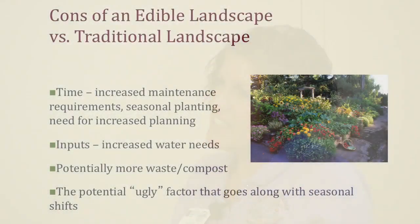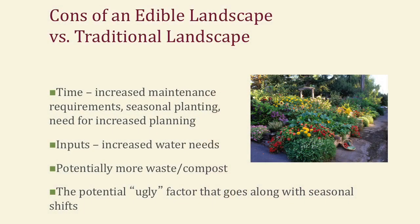So the cons of edible landscaping versus traditional landscaping are obviously, or not obviously, if you're putting something in the ground that's going to produce food, it has a lot more requirements than 2 palms, 4 bushes, and a lawn. They have different water requirements, different seasonal requirements. We'll talk more about that. And it just takes more time. More time, maybe a little more money, a little more energy, and certainly, above all, it takes more planning.